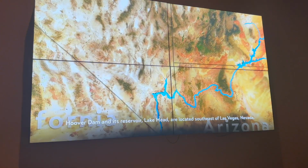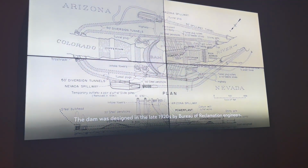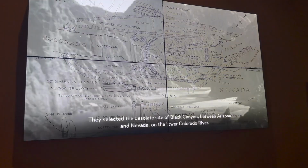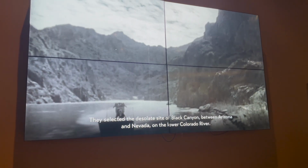Hoover Dam and its reservoir, Lake Mead, are located southeast of Las Vegas, Nevada. The dam was designed in the late 1920s by Bureau of Reclamation engineers. They selected the desolate site of Black Canyon between Arizona and Nevada on the lower Colorado River.